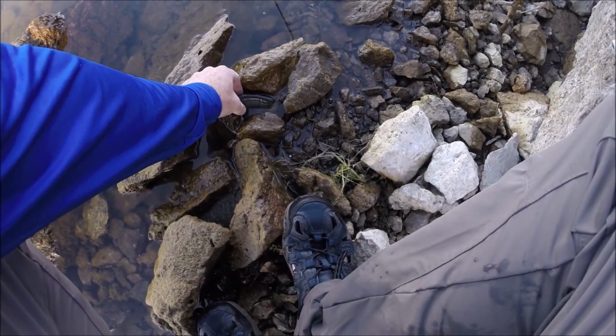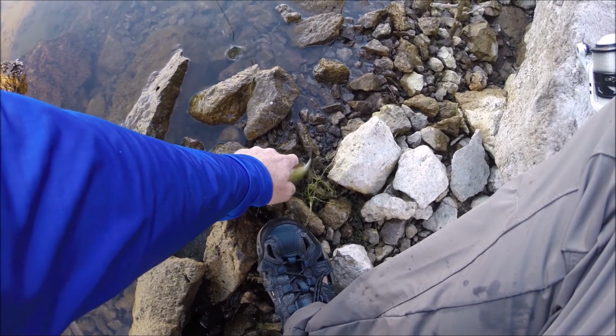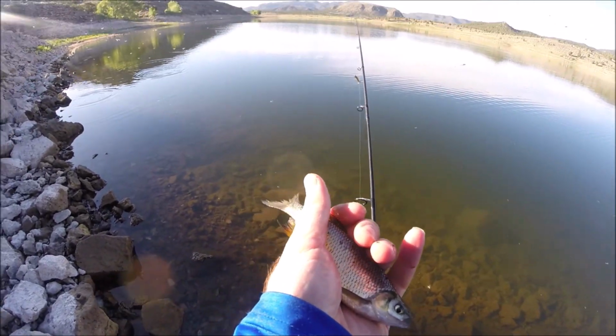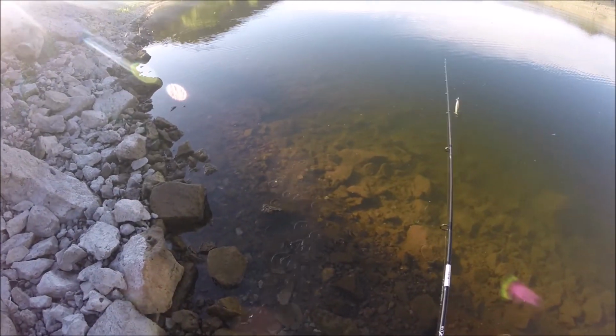By the way, here's another fish, smaller fish. This is what a lot of fish in this lake feed on, the golden shiners, especially the wipers. So if you want to fish for wipers with lures, think about something that looks like this. I'm sure the smallmouth eat them too.